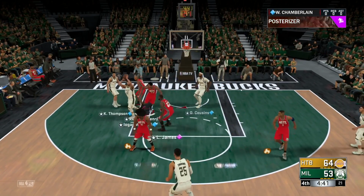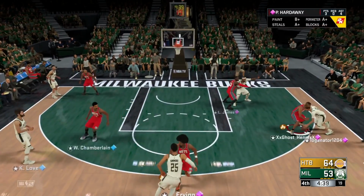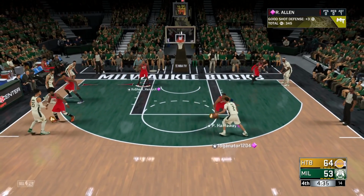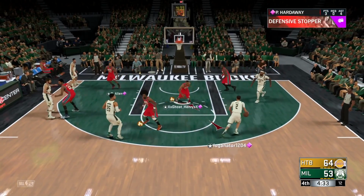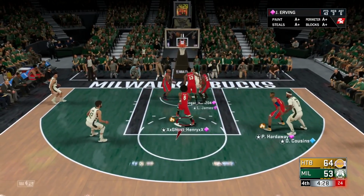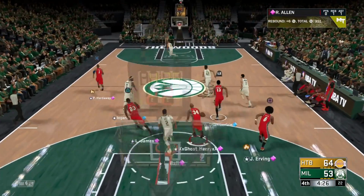There we go. Good defense, boys. Good defense. Clamp up. Come here, Lonzo. No Lonzo. You can try. Try again. Keep trying to blow by. I'm right there. Good defense. You're not closing out on that fast enough. Good rebound by Ray Allen, the Baldy.